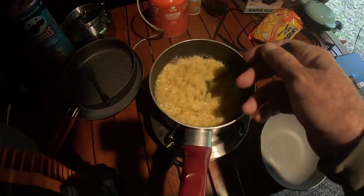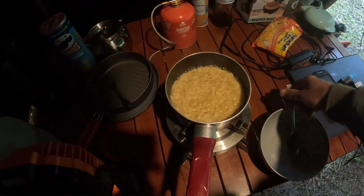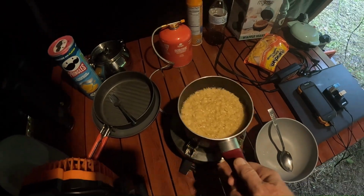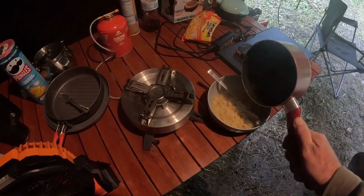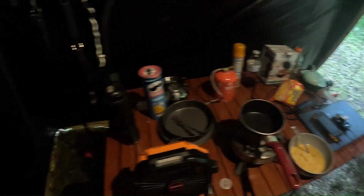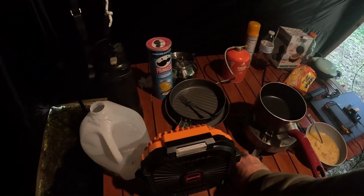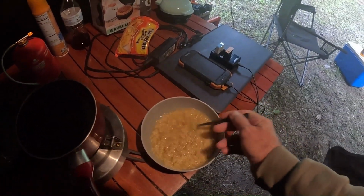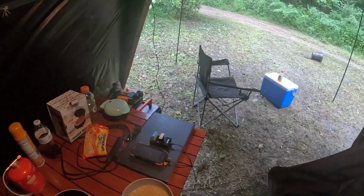What do y'all think? They look done? They look pretty done to me. I'm looking forward to that. Just a tiny bit more water. Cool it off and make a little more soup. A little more juice in there. And that'll work. It is snack time. See y'all in a few.